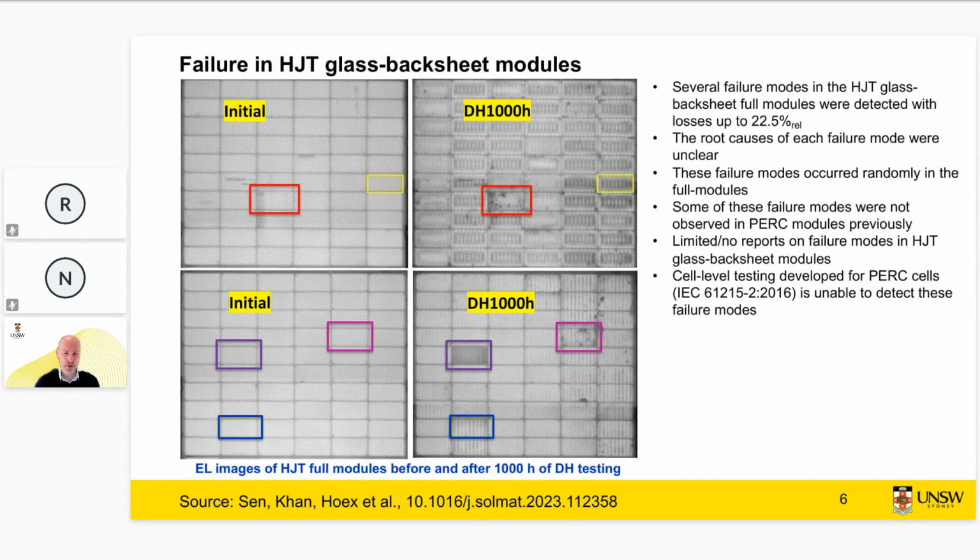four new failure modes in these modules, which were not seen with PERC. And we were not able to reproduce them at the cell level. So these were really some new failure modes that we had to investigate a bit deeper. I will show that in some of the next slides.